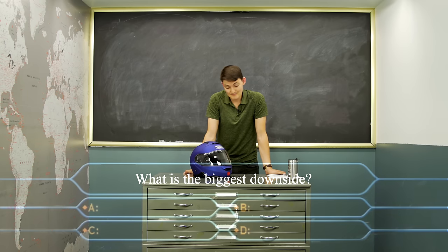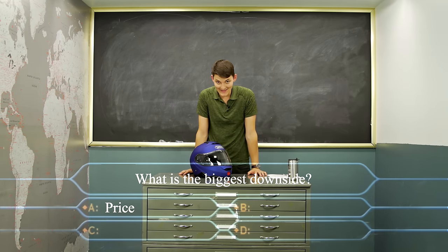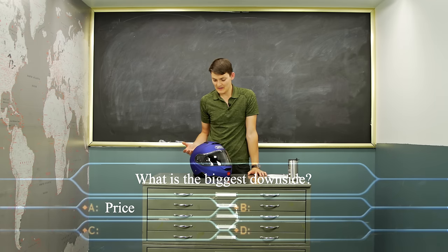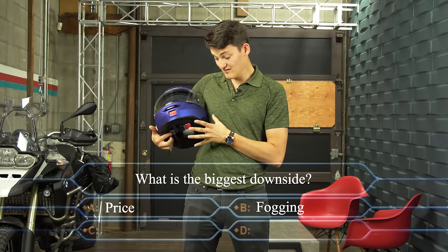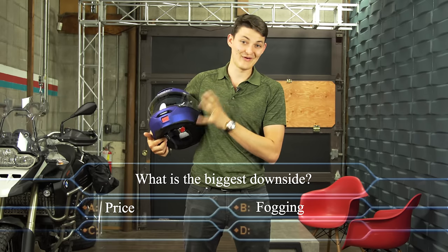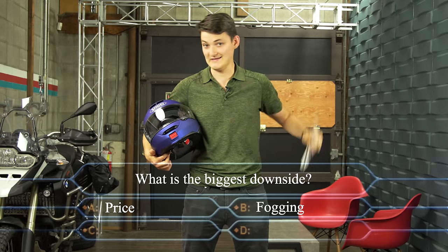They did break a few eggs getting there, though, the largest of which would be A, price. And they're charging almost $1,000. That's Schuberth territory. Though I suppose that's kind of the point. B, a soundproof bubble can only be made in a fog factory. And Shoei does give us the best pin lock on the market as penance.